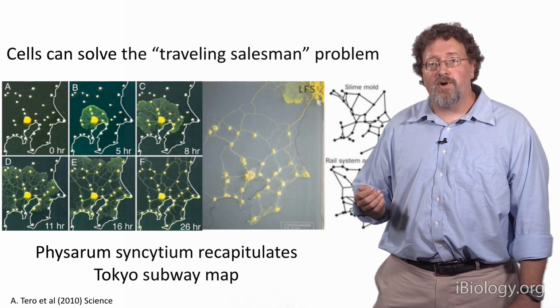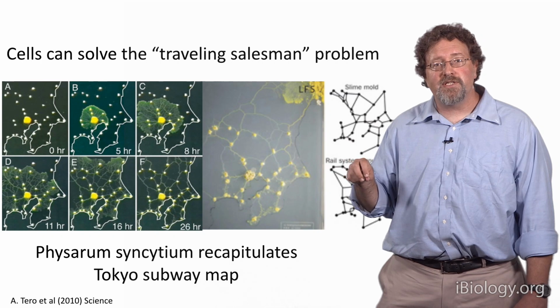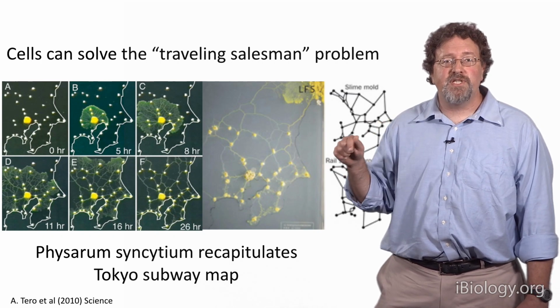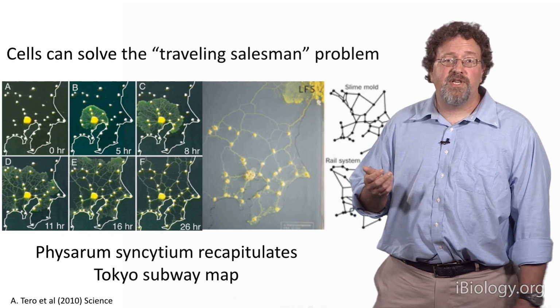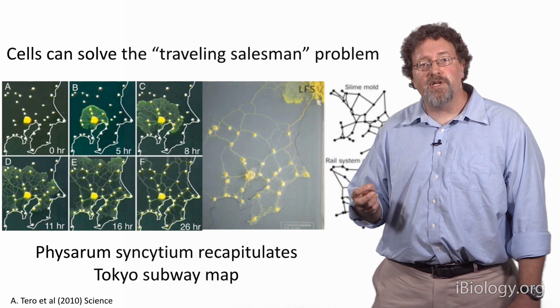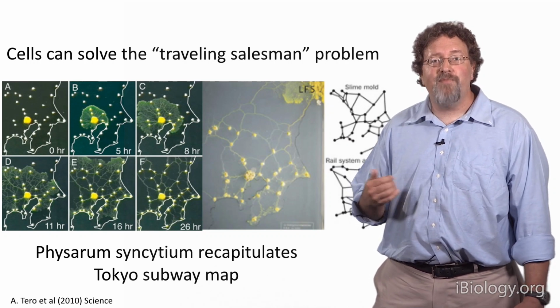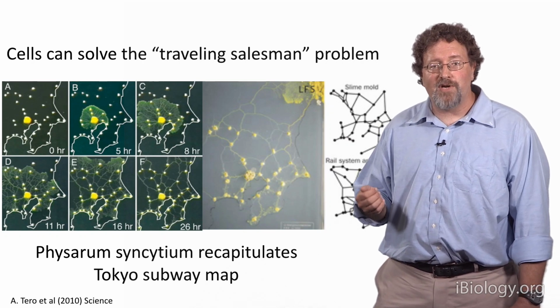The traveling salesman problem is, if you're a salesman and you want to visit a number of cities and define locations, how do you decide what order to visit those cities so that you minimize the total traveling that you do? It's known from computer science theory that many different problems can be shown to be equivalent to traveling salesmen. So if you can solve this problem, you can solve many problems in computer science. Turns out that single cells can solve this problem, traveling salesman.